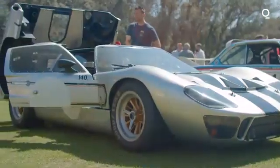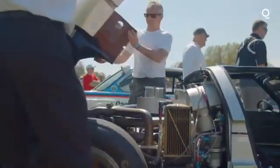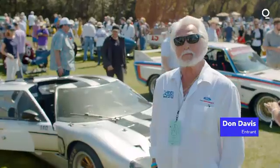This is a Ford GT40 Mark II, and I bought this car in 1969. It had been slightly damaged by Peter Revson when he went upside down at 185 miles an hour, and then the car was subsequently burned 3 times, and then I rebuilt it.